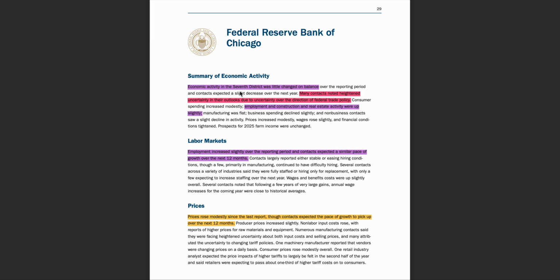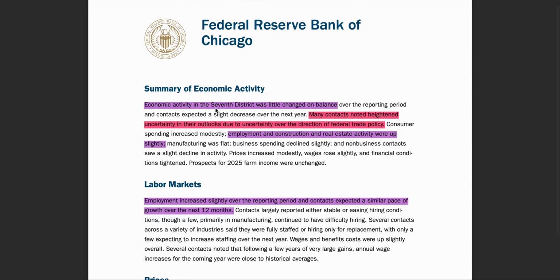All right. Moving on to Chicago, economic activity little unchanged. It's a little change. So again, you're probably getting a theme here. Even when there is an absence of bad news, meaning in this case it's not good news, it's just the absence of bad news, you still go back to bad news. I mean, many contacts noted a heightened uncertainty in their outlooks due to uncertainty over the direction of federal trade policy.